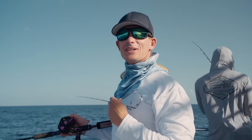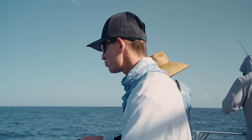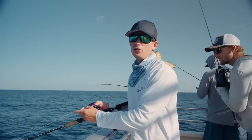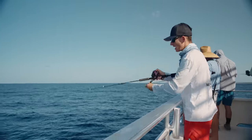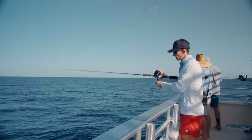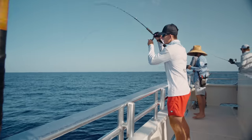First drop, baby. There's nothing like that first drop. He's gonna be the first guy with the fish in the boat. Starting out manual, I did bring an electric jigging reel. So you're gonna see a lot of this entire trip, just lifting the jig up and down, letting it flutter. And that's basically the whole premise of this.